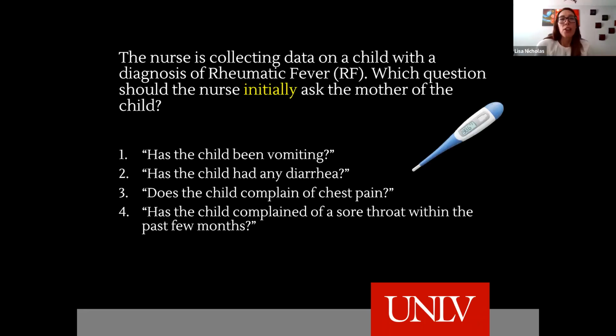Next question. The nurse is collecting data on a child with a diagnosis of rheumatic fever. Which question should the nurse initially ask the mother of the child? Okay, so the majority of you chose number 4, which is this box. Has the child complained of a sore throat within the last few months?